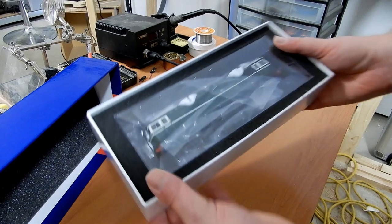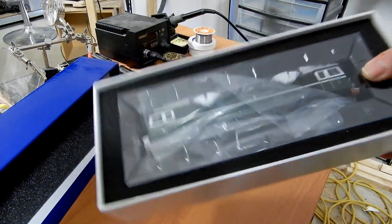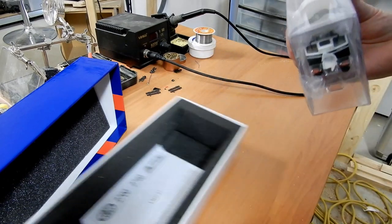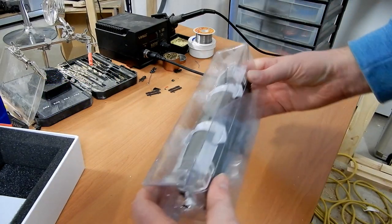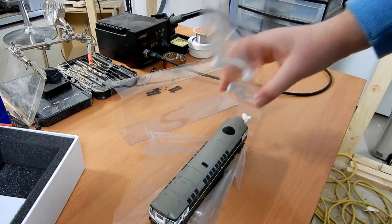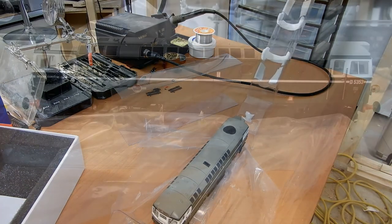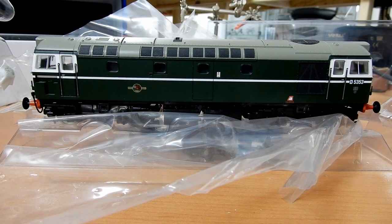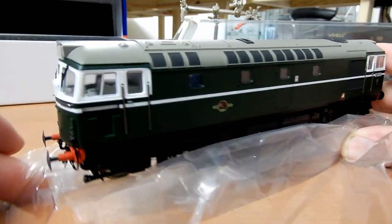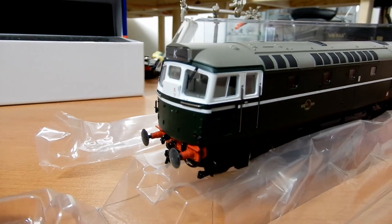As you can see there, I've bought myself a Class 27. So we'll get that out of the ice cube tray and get a closer look. This is my first diesel locomotive, with the exception of the shunters that I've already gotten. Pop that open. And then I'll lower the camera for you. Okay, and there it is. That's my Class 27 by Heljan, my very first locomotive by Heljan, or Heljan, depending on how you pronounce it. I'm just going with what I know.